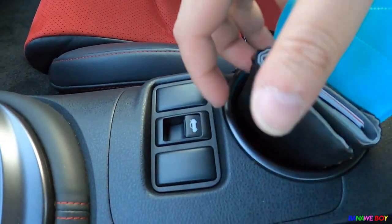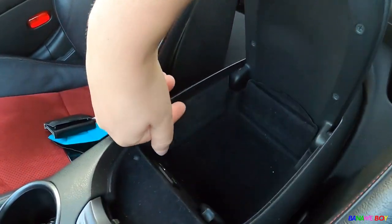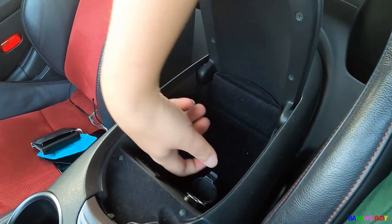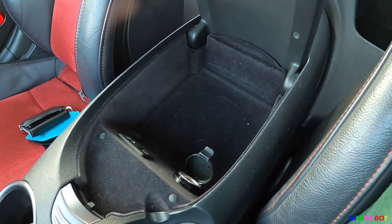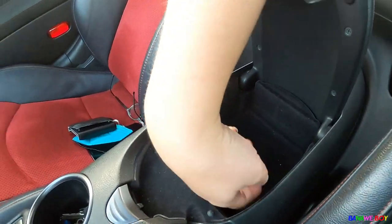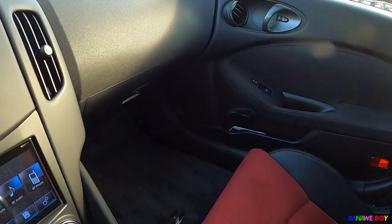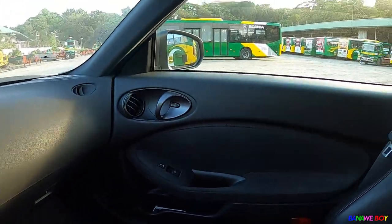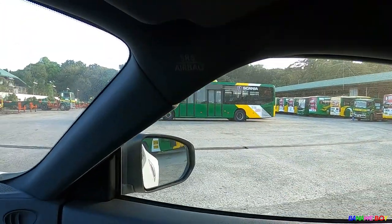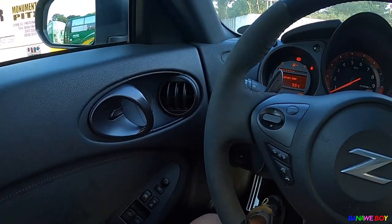Tapos it has a trunk opener here, then one cup holder here, and then here it has a USB and aux cord, and then mayroon pa siya dyan charging port. So those are more stuff, cubby holder. Then it has a glove box here that is relatively good. And then it has airbags everywhere. So malaking bagay din yun. And traction control off, key holder there.